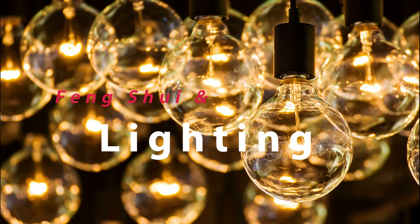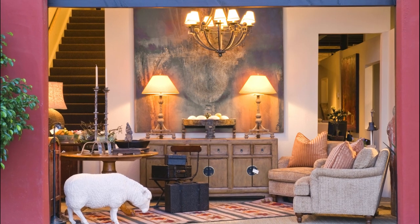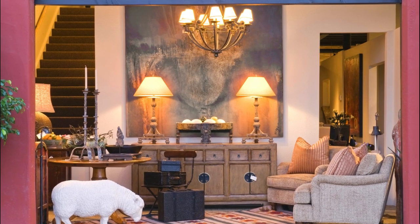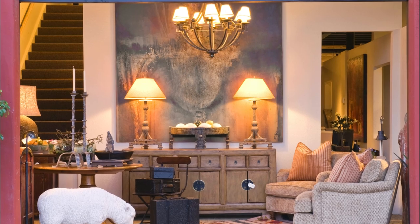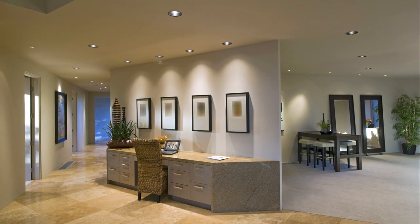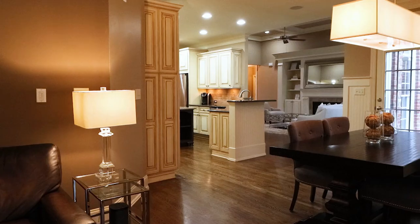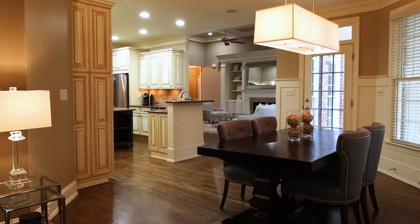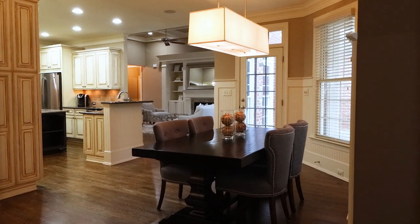Today we want to talk about lighting and feng shui. Lighting is one of the easiest ways to bring energy to a space. We tend to forget about lighting because we are so used to our environment and you cannot really touch light. But if we can set up lighting properly, everything will look prettier and it can put you in a better mood. Now let's look at different types of lights.